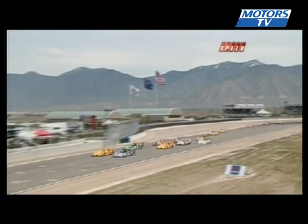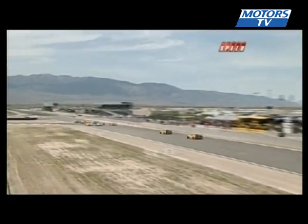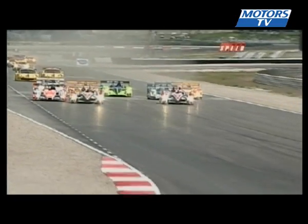Speaking of which, it is time to give it a go here in the fourth round. Green flag is out. We are underway. And it is Timo Bernhard. But look at the move by the Audi. One on the inside, one on the outside. They got them both up to the front.